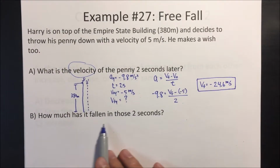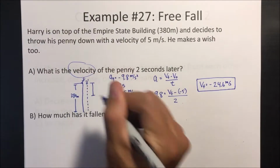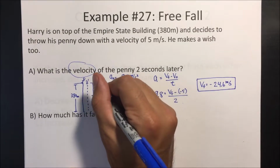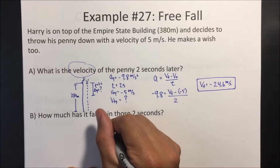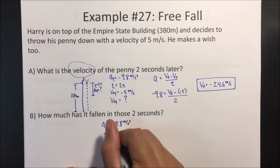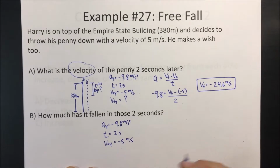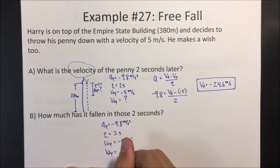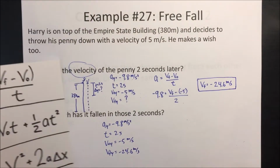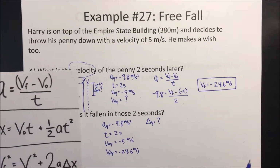Next question is, how much has it fallen in those 2 seconds? So it's going to be falling a certain distance, and we want to find what that distance is in 2 seconds. Acceleration in the y is negative 9.8 meters per second squared, time is 2 seconds, initial velocity is negative 5 meters per second, and we also have the final velocity now, negative 24.6 meters per second. And also, how much has it fallen, so we're looking for the displacement.